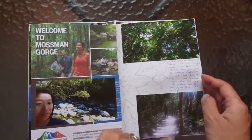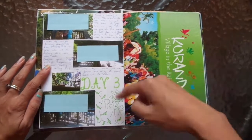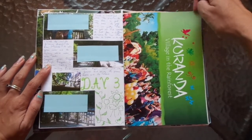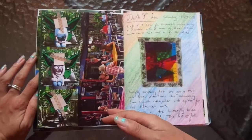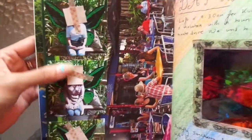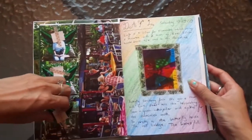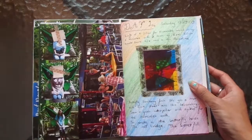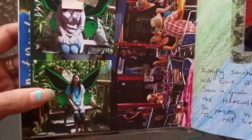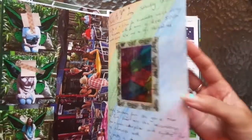Love the canopy and walking through the forest. It was just gorgeous, the rainforest. So I'm just covering up the photos of my family. And we all got a photo with the butterfly wings here. Why'd I cover me up? Didn't need to do that. Hang on. There I am. So yeah, this is the stained glass window I made using cellophane.